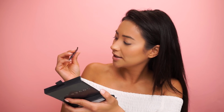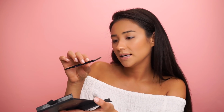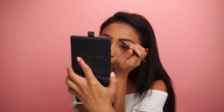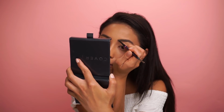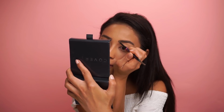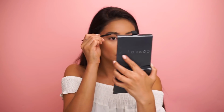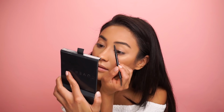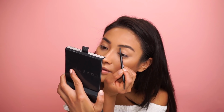So this is the Kelly Baker Brow Defining Pencil in a dark brown. Can you guys just take notice of how awkward my hand is right now as I'm doing this? Okay. That one's way bigger now. Gotta make this one bigger. Pretty soon it's going to be my entire face.